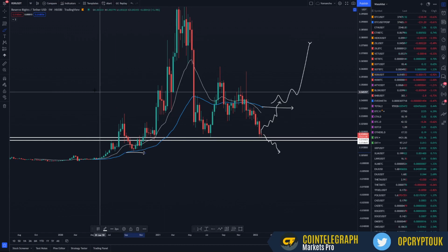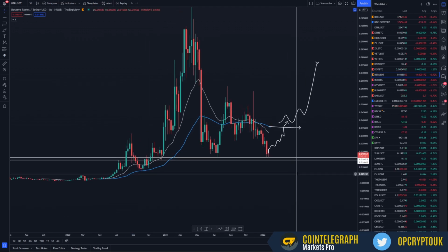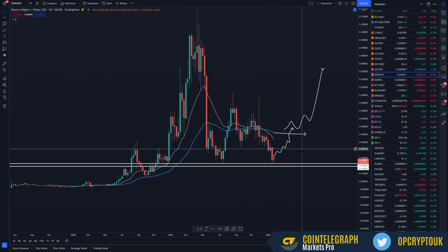And if it did, and you're holding, do not worry about it. If you've got some spare cash to throw in, dollar cost average down, and it will just be another opportunity to take. So levels to buy from 1.7 cent, let's call it, all the way down to 1.4 cent. If you've got stables, don't spend them all, because you never know, you might get some really cheap orders down there.